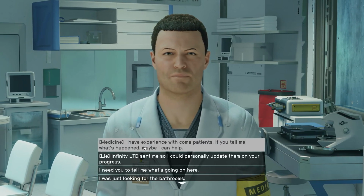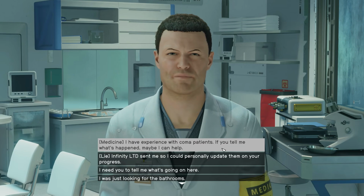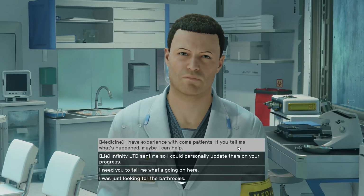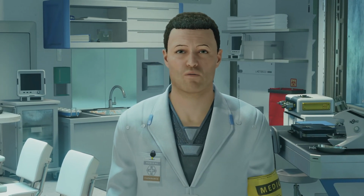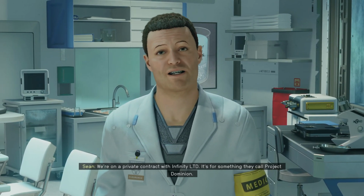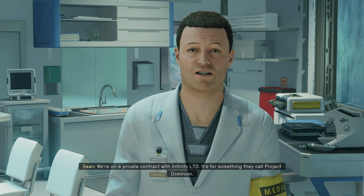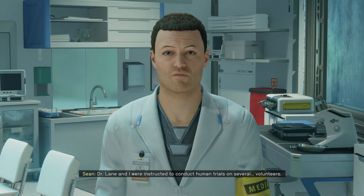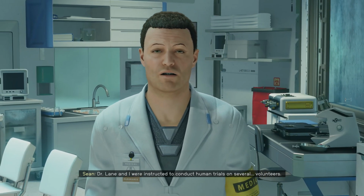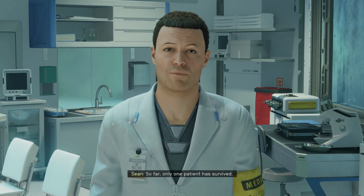Let's go with the medicine again. I have experience with coma patients. If you tell me what's happened, maybe I can help. Fine. I'll tell you. We're on a private contract with Infinity Ltd. It's for something they call Project Dominion. Dr. Lane and I were instructed to conduct human trials on several volunteers. So far, only one patient has survived.